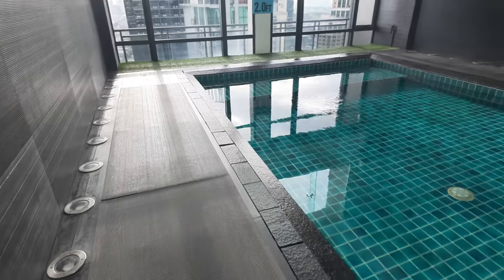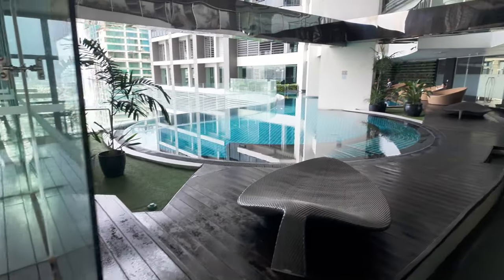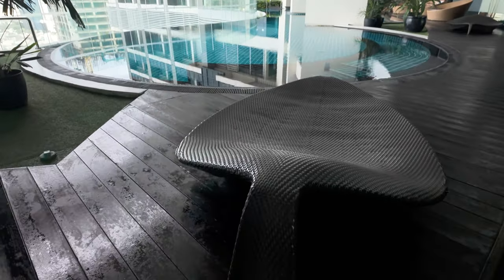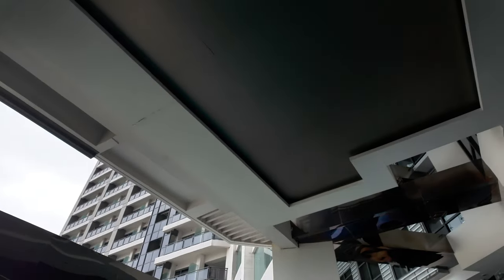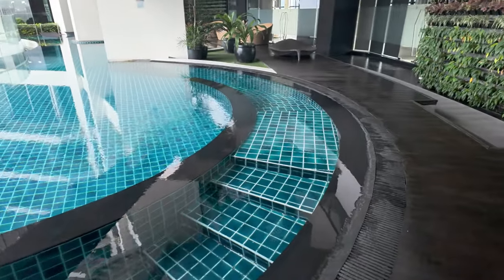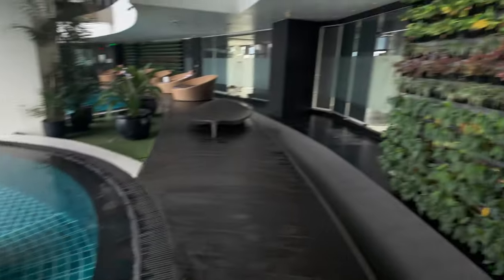Well, alright, let's go back in. Alright guys, so a quick swimming pool tour. This one is for the kids, so it is quite shallow. Then we have the outdoor area swimming pool. So this one's not too shallow, but you can swim in it. Oh, this is a nice leaf-shaped sunbed. So above us there is a gym, also a massage place. It's actually quite affordable. For 1 hour, full body is 750 Filipino pesos.